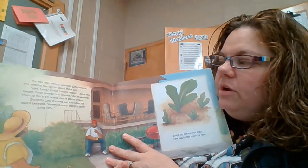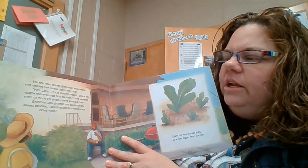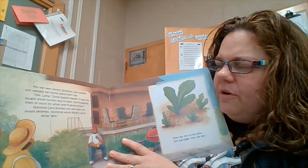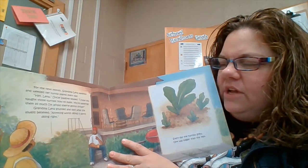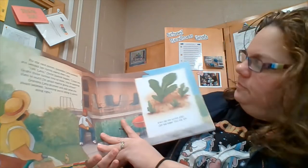For the next month, Grandma Lena watered and weeded her turnip plants every day. "Hey, Lena," Uncle Isidore teased, "I hope you taught those turnips how to swim. You're watering them so much, I'm afraid they're gonna drown." Grandma Lena grunted and said what she always believed: anything worth doing is worth doing right.